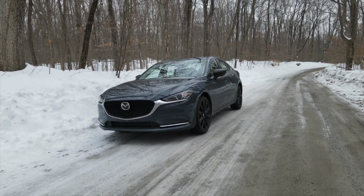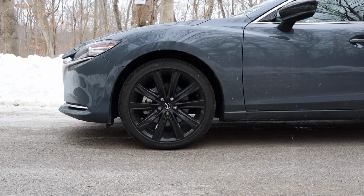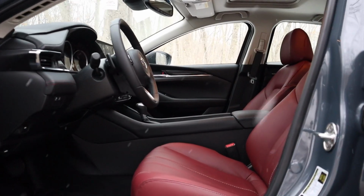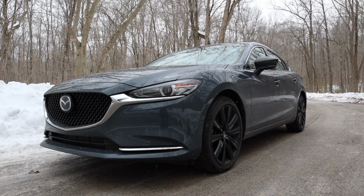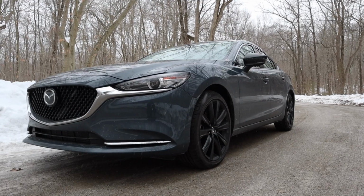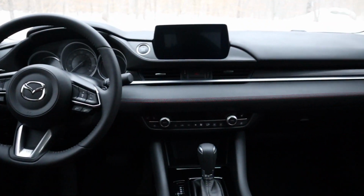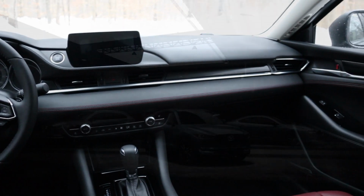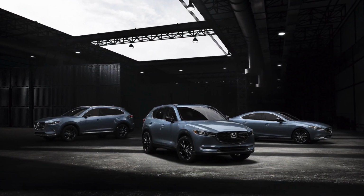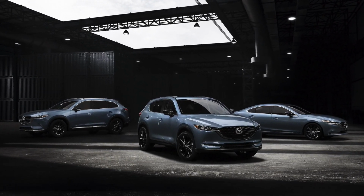So it has a unique polymetal gray paint, black side view mirrors, black wheels, black deck lid spoiler, and red leather seats. The Carbon Edition is new for 2021, and it simply makes the already attractive looking Mazda 6 look more stealthy on the outside and a touch more luxurious on the inside. They've also released the Carbon Edition for the CX-5 and CX-9 models as well, which sees the same type of upgrades that you'll find in here.